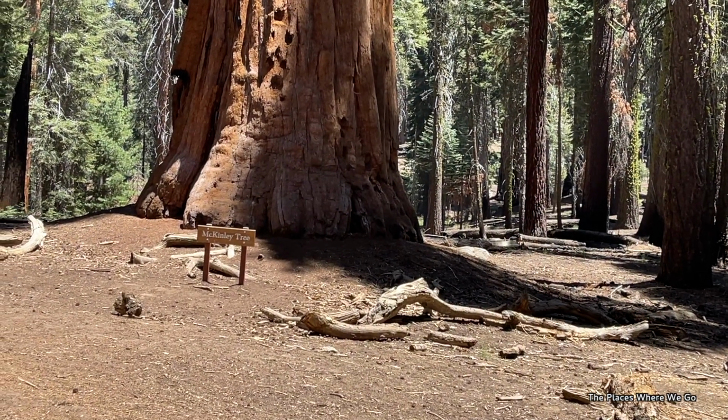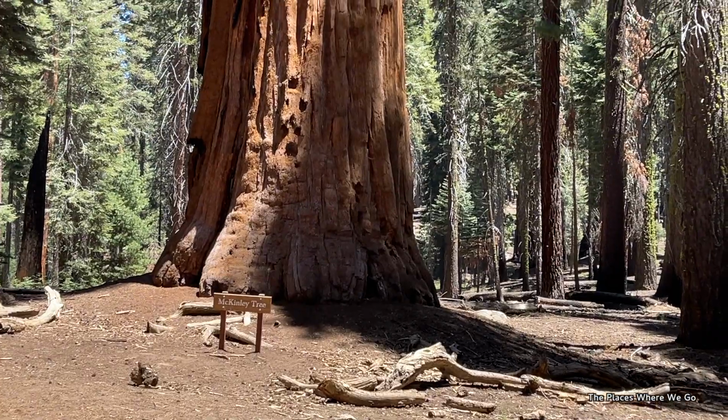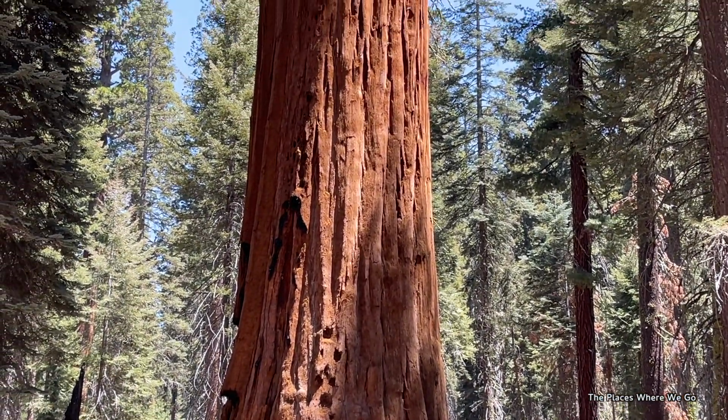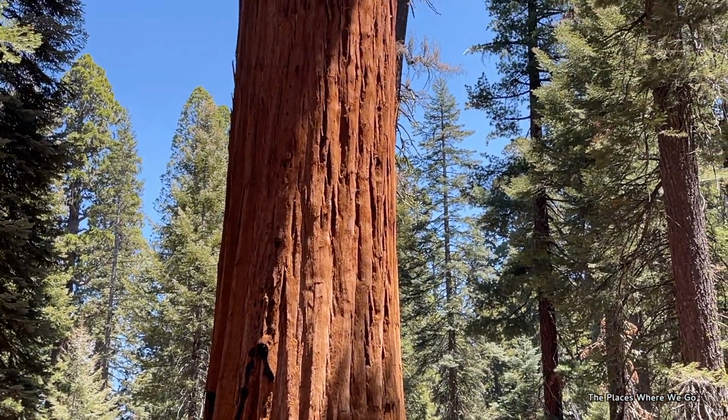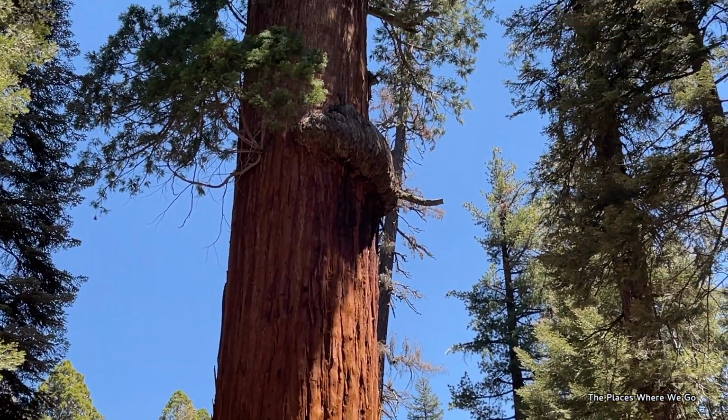And on the trail, wait, there's more. This is the McKinley tree, which reminds me of the mountain in Alaska, formerly known as Mount McKinley, Denali.